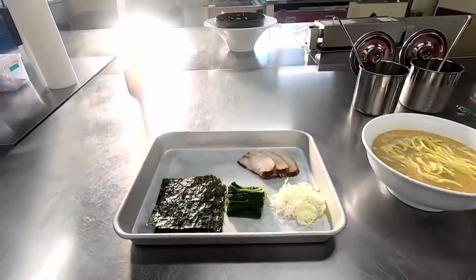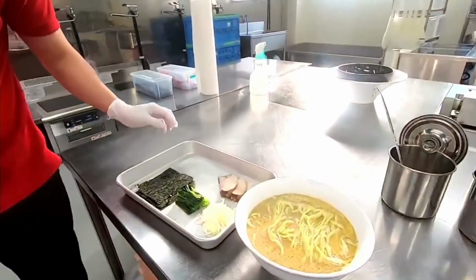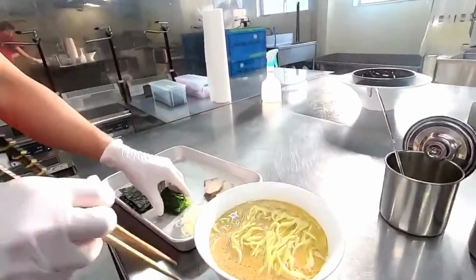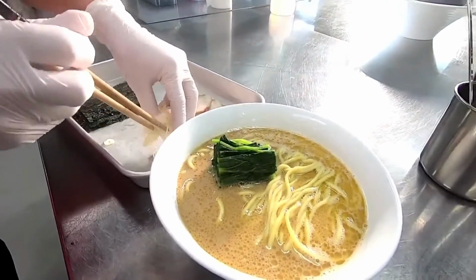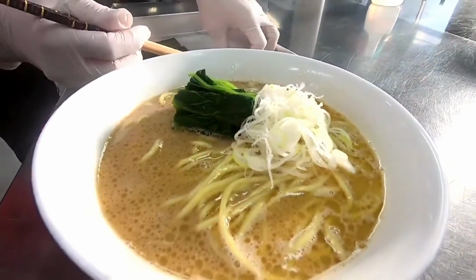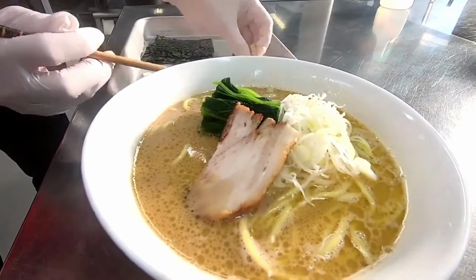Okay, for the toppings, I have pork chashu, boiled spinach, leek, and seaweed. So I'm going to start off with putting spinach and some slice of leek on the back. And I'm just going to lean this chashu against the spinach and leek.